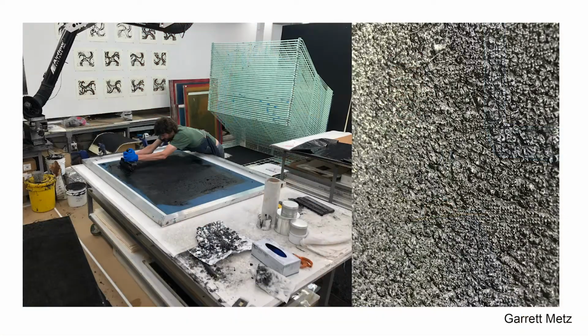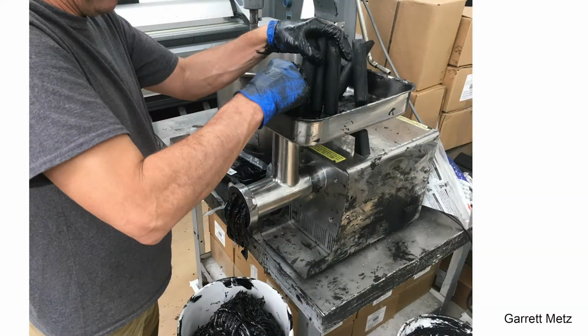My experience at Gemini primarily has been adapting traditional technologies to use with the different artists as they see fit. So here's a photo of me using a brayer on a 25 mesh screen to squish a paint stick material that has been ground up through a meat grinder. So this is pretty cool.